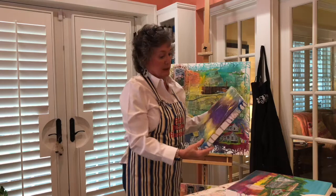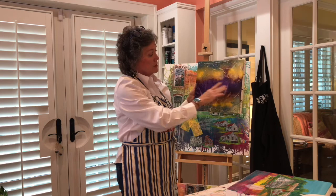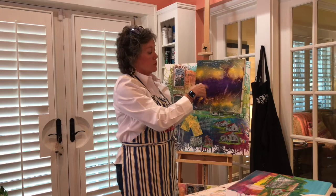Here is another one, just in the beginning stages. I'm still trying to decide which way I want to turn it before I put my image in there. It's the turquoise, the yellow. Of course, I had some magenta in there, even though you can't quite see it now. And I've got this wonderful kind of purple color.